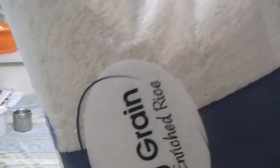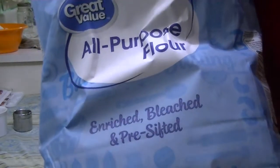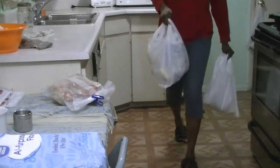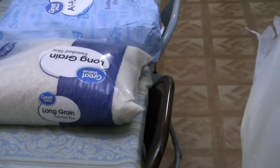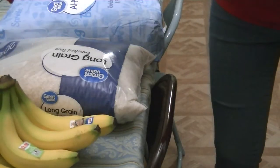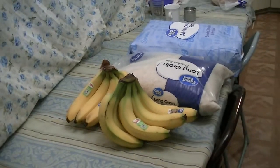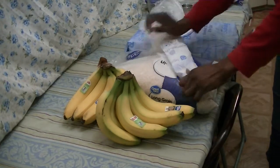So we have a 20-pound bag of rice, 25 pounds of bleached all-purpose flour, and he got some bananas. I like to use this for crush.